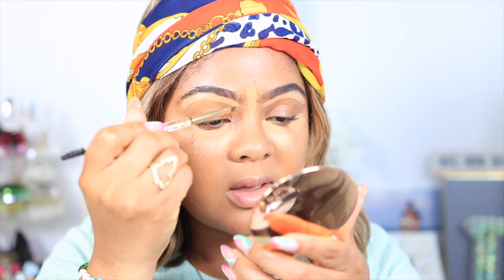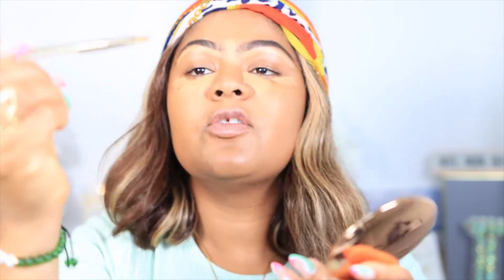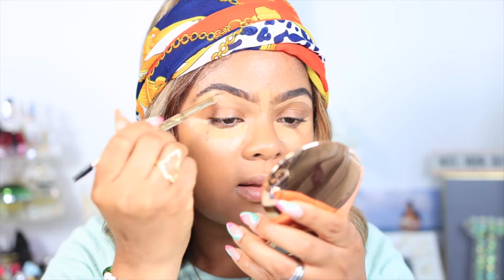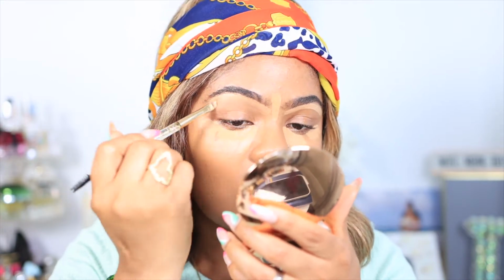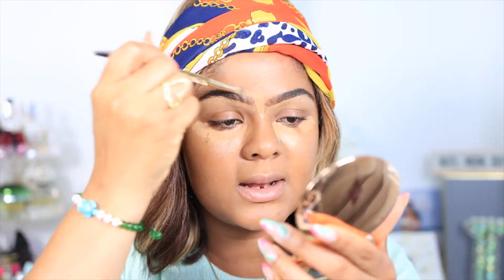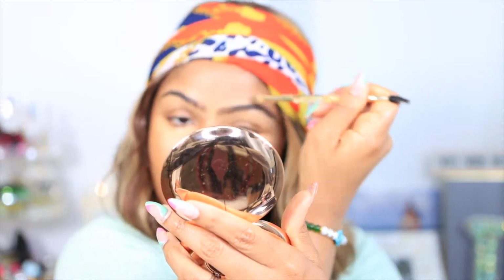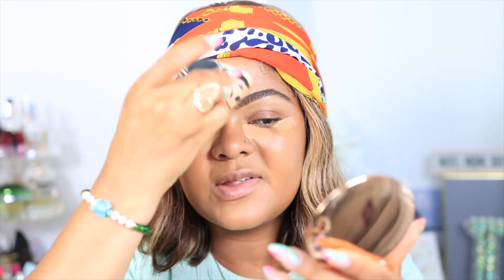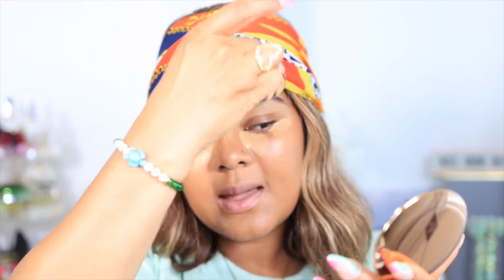Let that sit for a second, and then I am going to take that same concealer to clean up my brows. So using this spoolie, I'm just gonna clean my brows. I'm gonna take my beauty blender, beauty sponge, and just get the top, press that in.